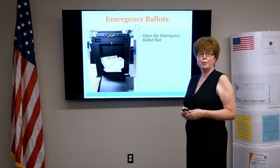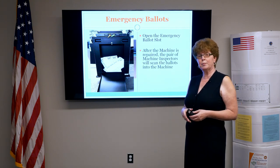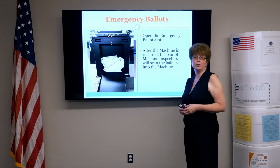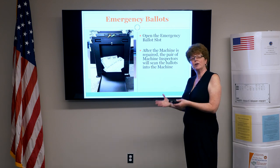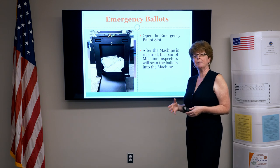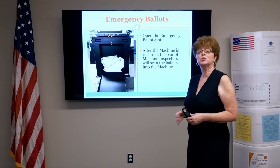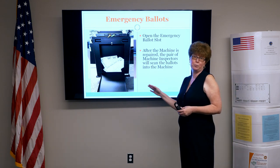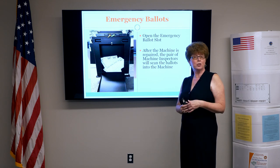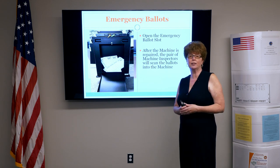After the machine is repaired, a pair of the machine inspectors will open fully the front door of the voting machine, and they will gather and take out all of those ballots that have been cast. Remember that when the machine is first inoperable, one inspector will open that front slot for votes to be cast. The other inspector will be on the phone to the Orange County Board of Elections, advising us so we can send a field tech to that location.